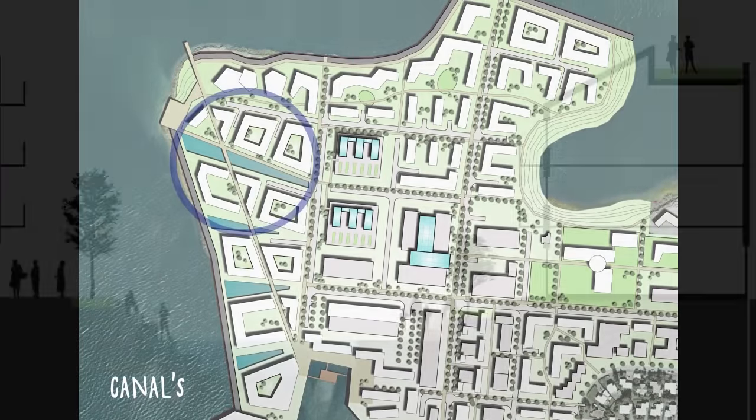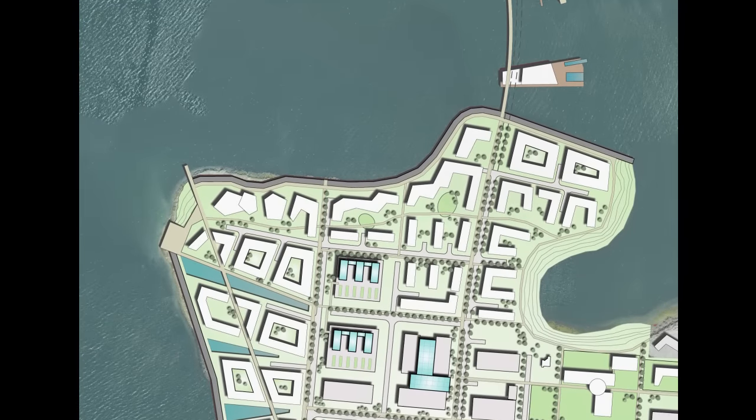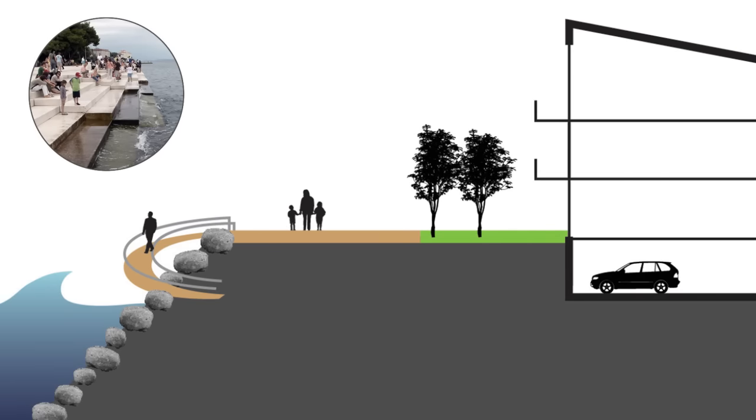Inlets of water create interesting public spaces in between the residential buildings. The boardwalk features different recreations, views and access to the sea. Some are only accessible at low tide.